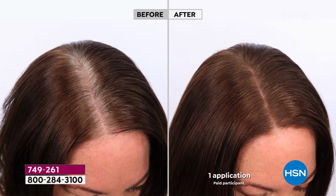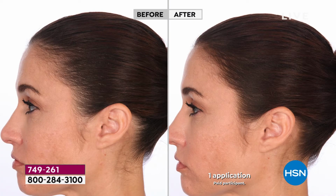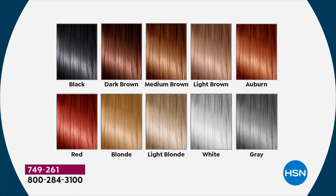Just choose the color you want that root area to be. Exactly, and I'll show you the colors one more time. How many left in the dark brown? I'm going to find out what's left in all the colors. Here's your before, here's your after. Okay, we have a couple thousand only left in the dark brown. Now, it sounds like a lot, but it's a very popular color. The red is most limited if you're a redhead. And then, of course, you would see black, dark brown, medium brown, light brown, auburn, red, blonde. There's a light blonde if you're a little more of an ashy blonde. The white, if you have white hair, that is the perfect white for you. If you have gray hair, this is the perfect choice for you.